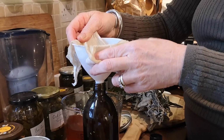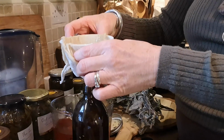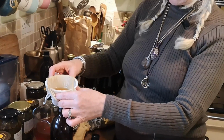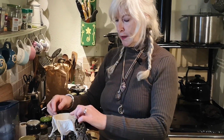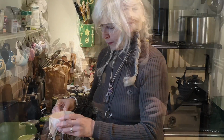I used to be in the Girl Guides, so I really think the motto of be prepared sunk in to me, and I just love this time of year for preparation, preparing for winter, making sure everything's to hand. It gives you a good feeling of comfort and a feeling of abundance. And I know that I'm ready for anything.